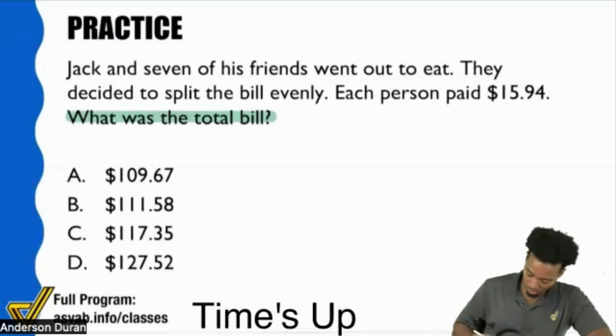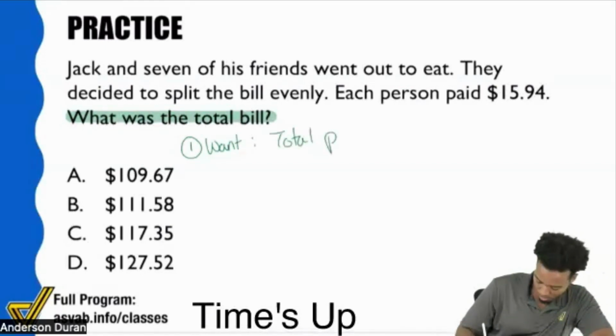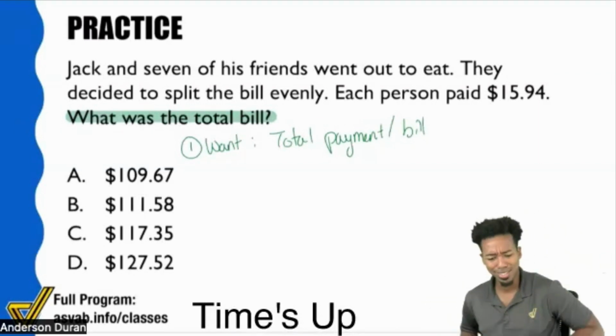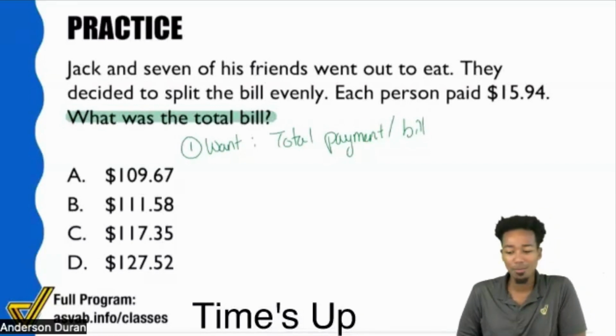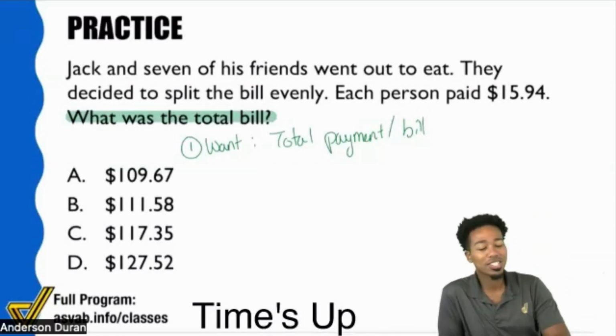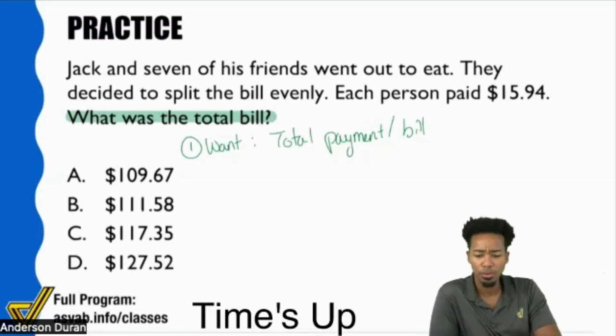The total bill basically means find the total payment, right? So what we want is the total payment slash bill. If you want to just keep it to the word bill, that's fine. So here we go. Let's look at the information here. And actually, Justin, I'm going to call on you because you've been patient. Appreciate you. Justin, what did you notice about the information that may have tricked some people? Go ahead, Justin.